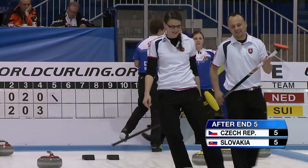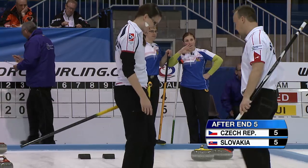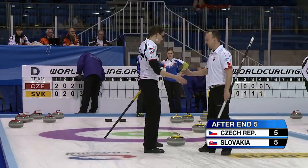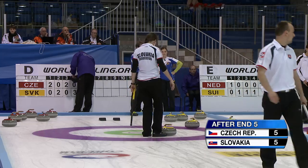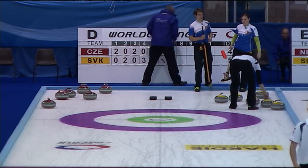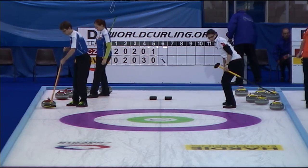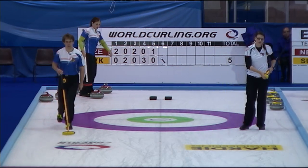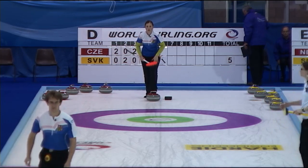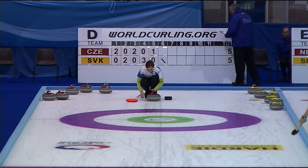Well, all that came on the back of a really good shot from Veronika Kvardova for the Slovak team. Yeah, really managed to put the pressure on when they needed it. She was in all kinds of trouble there. Looked very likely to give up three or perhaps even four, but instead, only the single point for the Czechs to tie the game at 5-5, going into the sixth end.